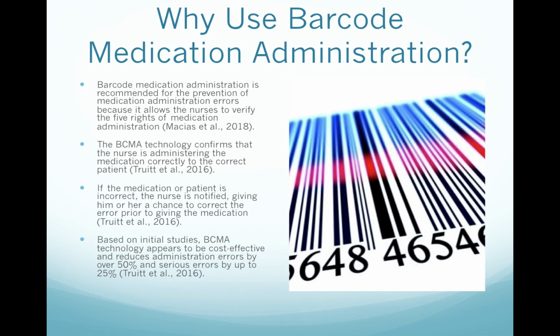Why use barcode medication administration? Barcode medication administration is recommended for the prevention of medication administration errors because it allows the nurses to verify the 5 rights of medication administration. As we know, the 5 rights include right patient, the right dose, the right drug, the right time, and the right route. By scanning both the patient and the medication, we are allowing ourselves to make sure that we are providing medications to the correct patient.